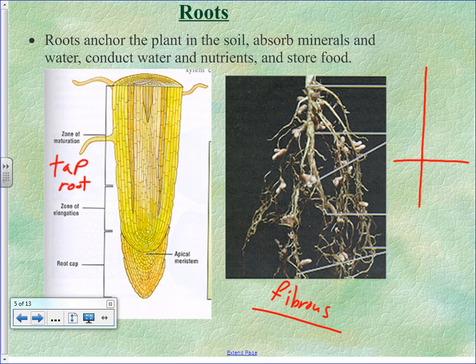Yeah, it's going to pivot, right? It's going to pivot right here at ground level, and it's going to start working this root from side to side, and eventually, timber, it's going to just pull right out. So typically, big, tall trees that have to withstand winds have fibrous root systems. It gives them a much better anchor.